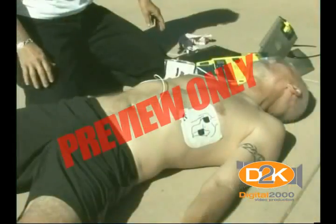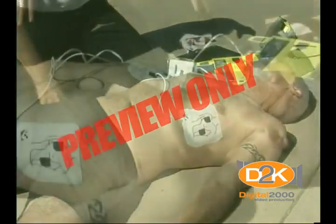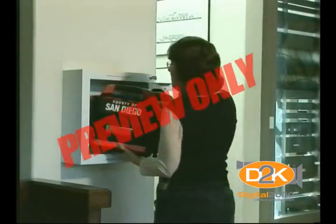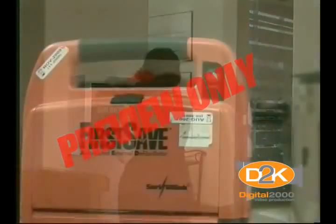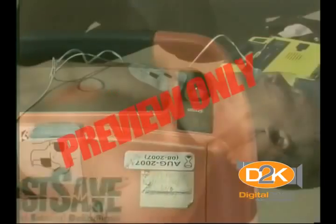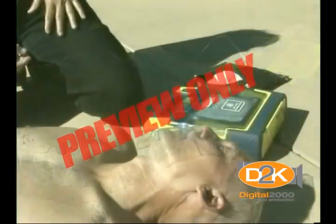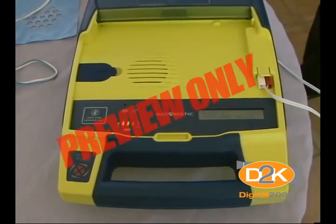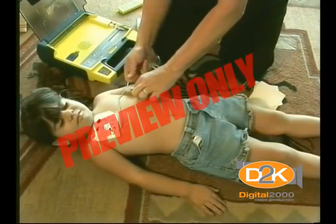These devices have audio, voice, and visual prompts to help the rescuer. AEDs may vary slightly from model to model, but most operate relatively the same. Some AEDs are fully automated. If a shock is indicated, it will direct you to stand clear as it delivers the shock. Stand clear. An AED can be used on all ages.